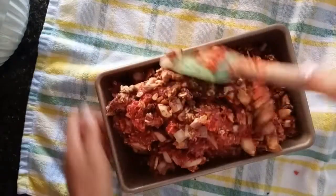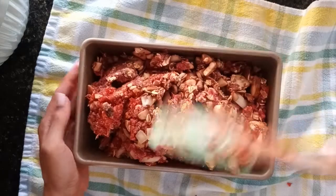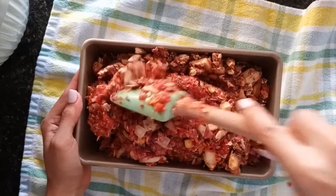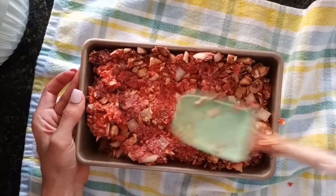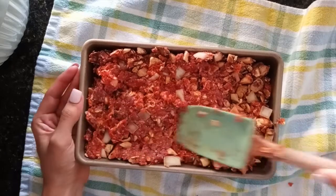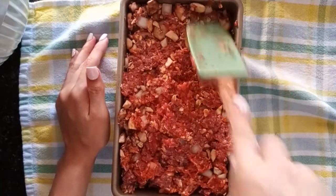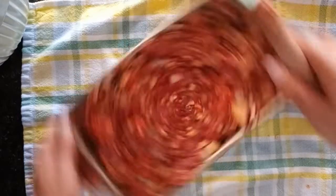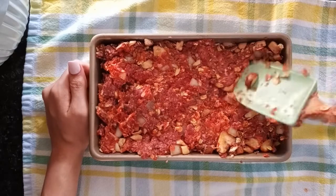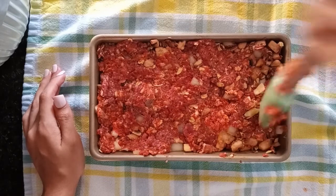Okay, this is so weird to me. I'm assuming I'm supposed to put my hands in here and do stuff, or I can just do this. I don't know. This seems to make more sense to me. Just squish all of this like this. Maybe. Let's see. Squish, squish, squish, squish. Okay.